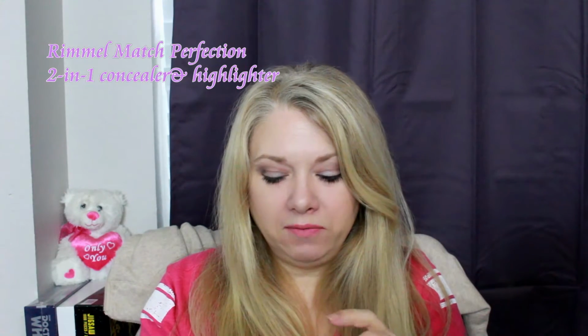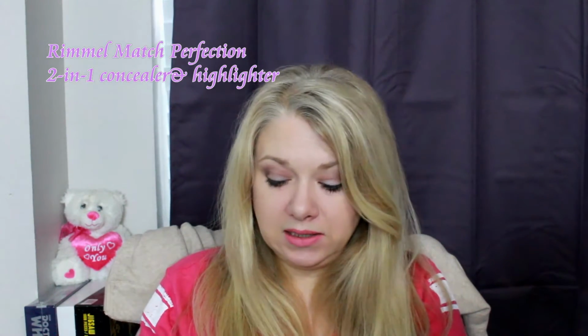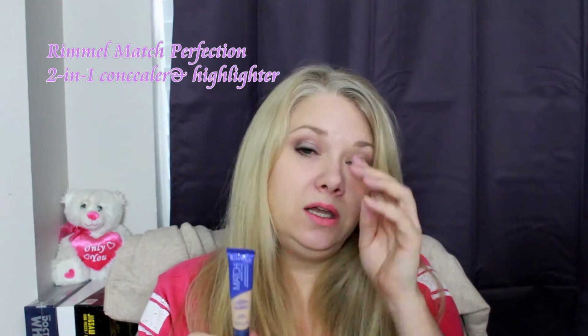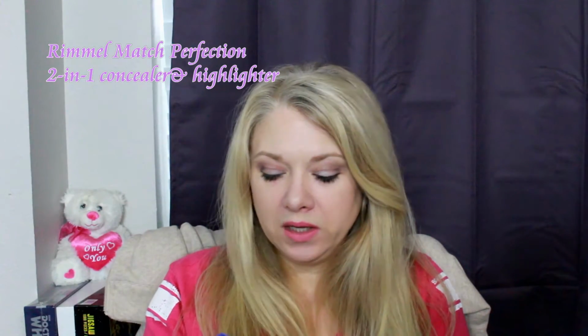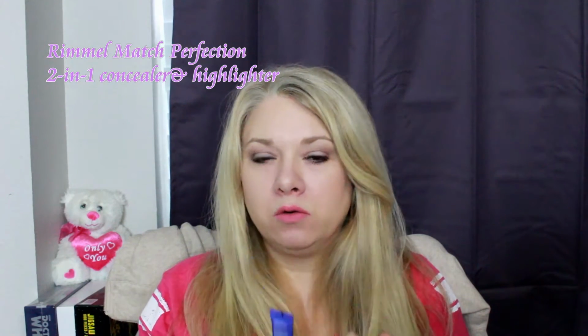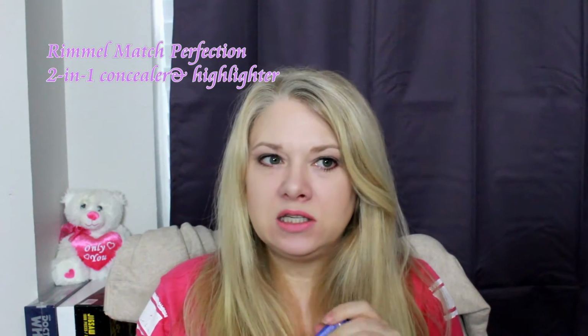Now, I'm not a fan of the packaging. I'd rather have a doe foot applicator, but we're not talking about packaging. We're talking about what's in this product. And let me tell you, this sucker goes over any fine lines underneath your eyes really nicely. It's not drying whatsoever. It's pigmented. It's long wearing. It's brightening. It does everything that you want a concealer to do, especially underneath the eyes, to a T.